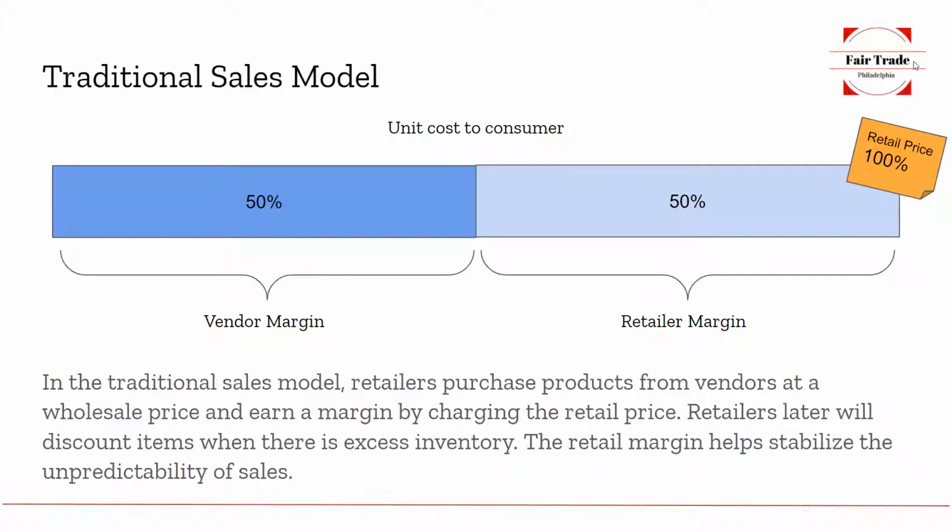Part of the reason the retailers have to mark up, as you can see here, sometimes 50% higher or even higher in some cases, is because they have to contend with the fact that not every unit purchased might be sold. There might have to be future discounts to move that inventory. So there's a lot less certainty when it comes to doing retail purchasing in this way.